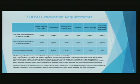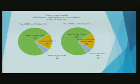Just as a reminder, these are our graduation requirements, and so in the data that you see tonight, you'll see our graduation requirements in the subject areas, but you'll also see some graduation requirements combined, and I'll talk about that in one of the slides.